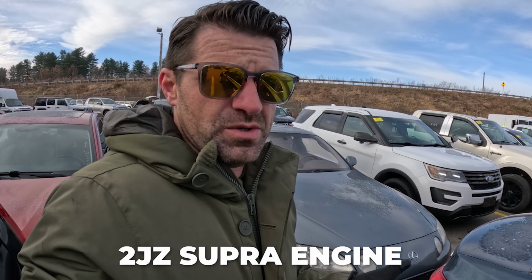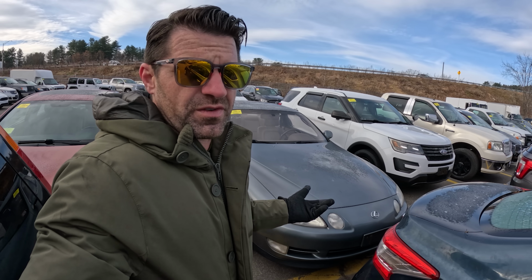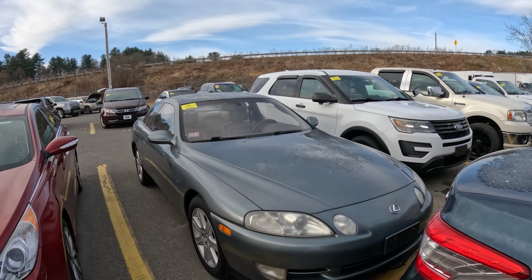Fun fact, these are actually called a Soarer in Japan. So these come with the 2JZ Supra engine, so you can actually get a luxury Supra in these cars for a fraction of the price. You can get a turbo 6-cylinder manual transmission Lexus SC300 and have it be a fraction of what the cost of a Supra is. All right, these behind me are pretty cool.